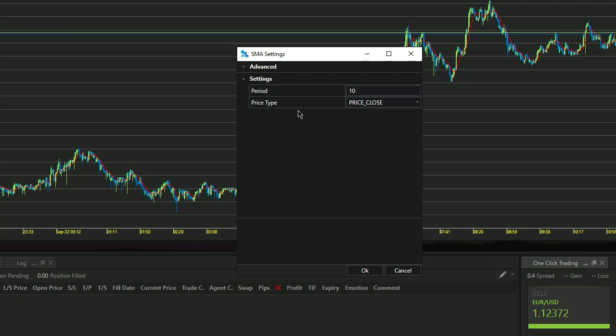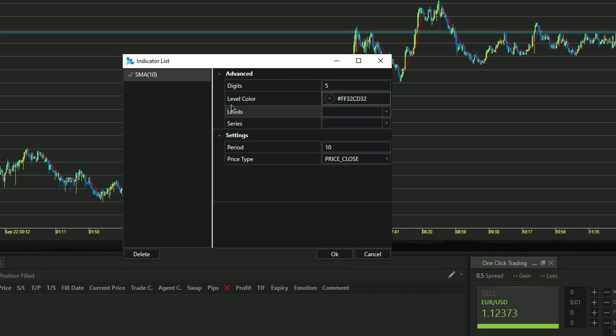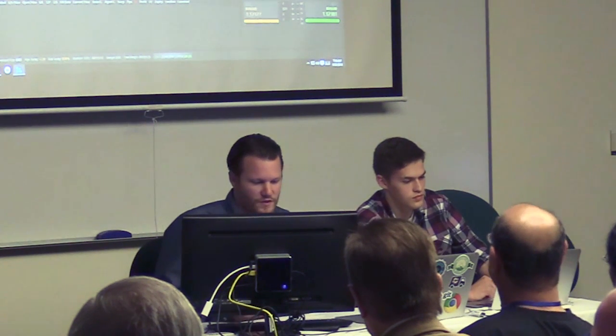And then after it's been applied to the chart and you want to, this is again part of the advanced section, you want to change the colors of the series. You just get this drop down for the series itself, and then you find the name of the series that you want to change. You can change the color here. You can change the width, the line type, add a shift. All features that were in Alveo 1.4.22, but were buried pretty heavily. We're buried, yeah. You may not have ever even seen that. You didn't even know that was even there, which is now it's a little bit more to the forefront.